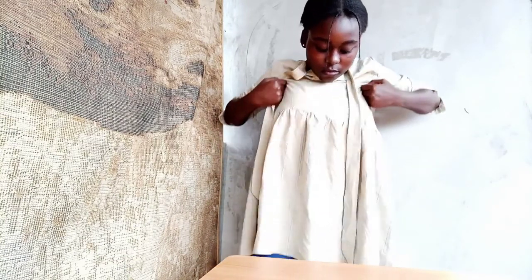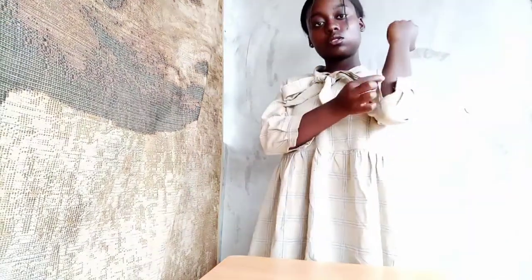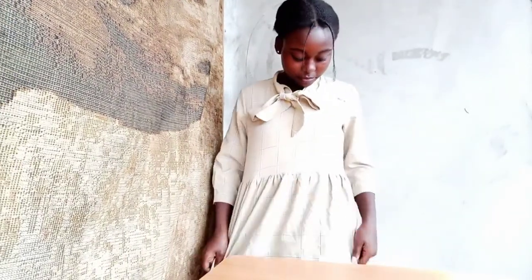I got this cute dress. Just one cute dress. How cute this dress is, guys. Also has this, you can just tie it. The arm also has that one. Super short. It's good for brunch, girls. Also, these are like a schoolgirl vibe. It's so super cute. 30 bob only.